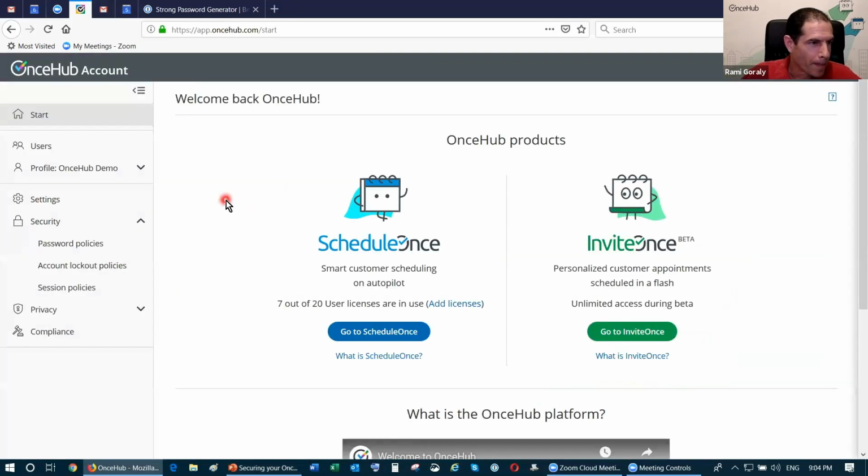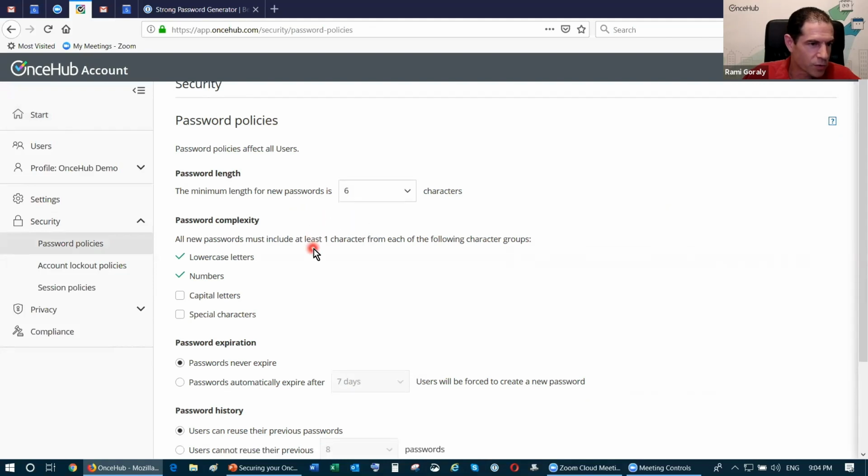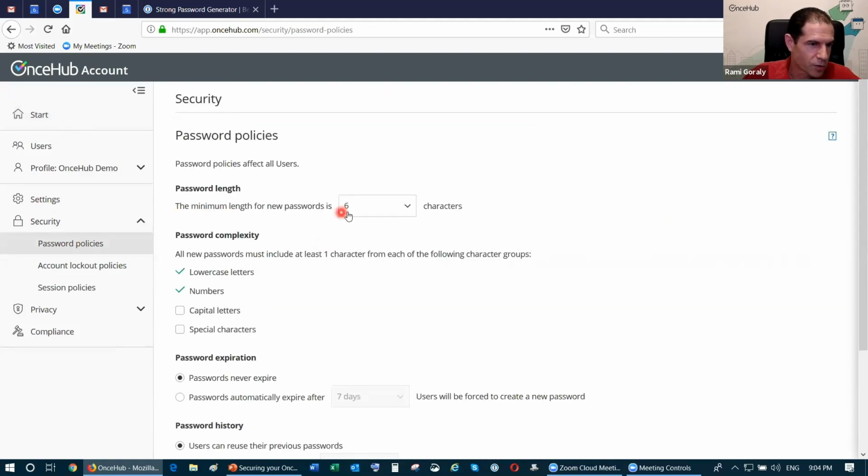Okay, so here, this is the home page for the OnceHub account. And if I go into security, password policies, this is where I can see all the policies. So these are the default settings. We make it easy for users. The default is 6 characters. In terms of complexity, we only require lowercase and numbers, but you can also ask for capital letters and special characters. There's password expiration. They never expire, or they can expire after X days.